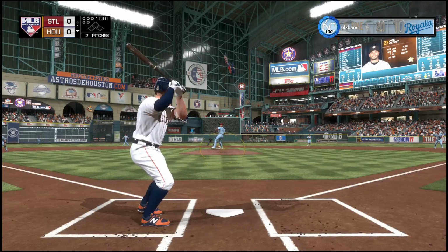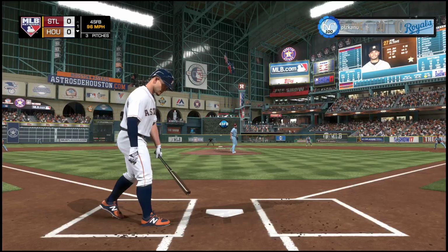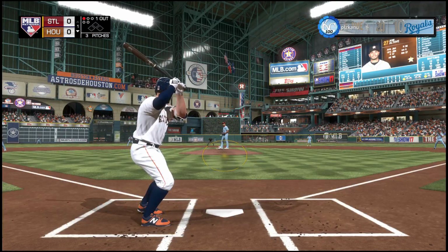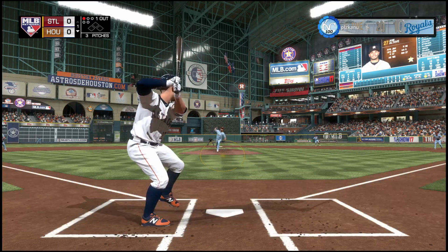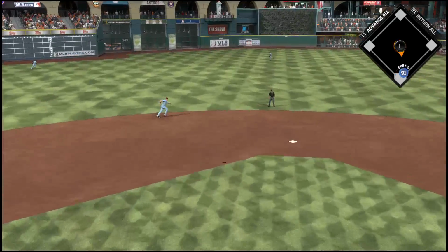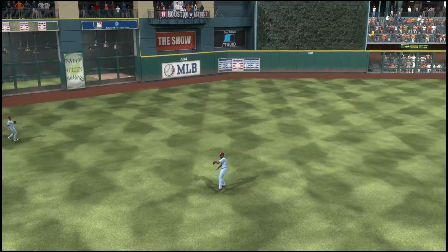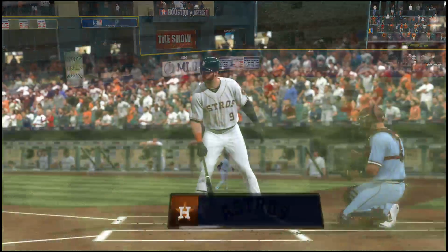Into the windup and the pitch. Jose Altuve comes on with one away as he looks at a ball. It's 1-0. The windup and the 1-0 pitch. Lifted in the air out to center field. Bourne has a read on it, and he brings it in for the second out of the inning.